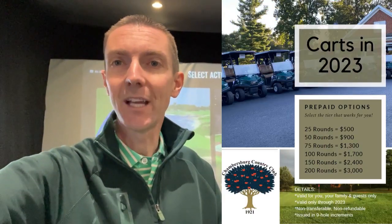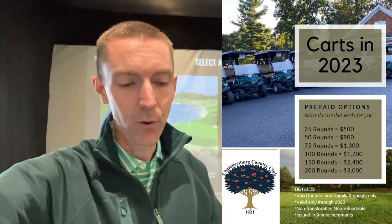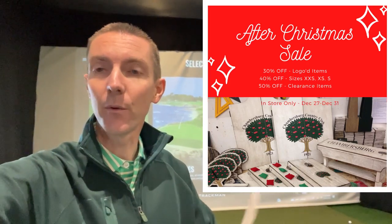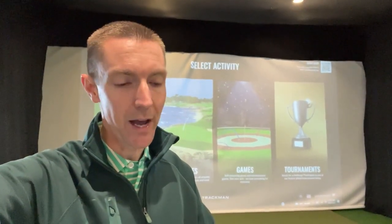Prepaid golf carts, if you have yet to do those, you have till Saturday. Come into the golf shop, call, or send me a note and add those to your account if you want to save on those golf cart rentals for next year. Golf shop credit, if you haven't made plans to use that, we've got a couple more days to come in. The after Christmas clearance is still ongoing with 30, 40, and 50% discounts off in the golf shop. It's a great time to use up whatever store credit or gift cards you have left.